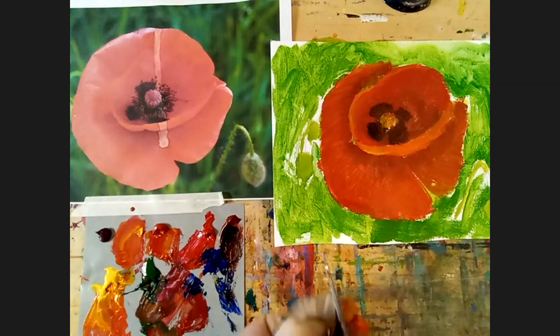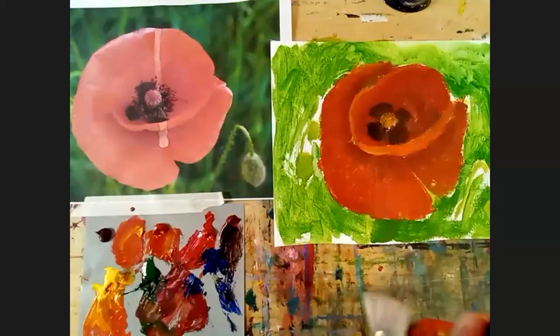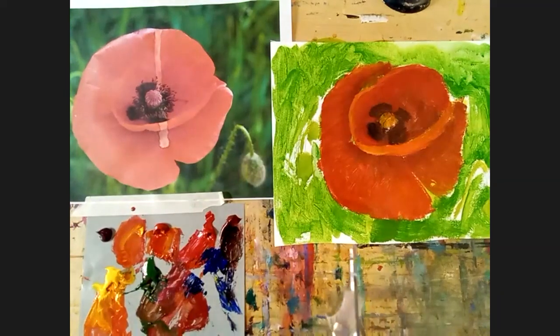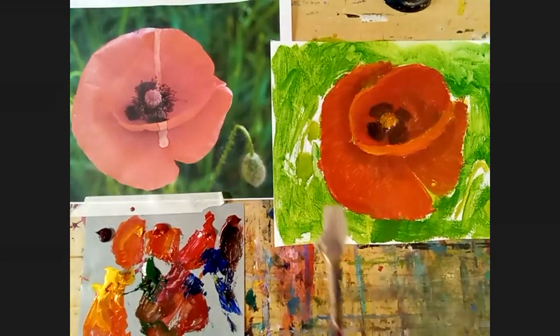Can we see you do it, please? Yeah, I'm doing it. But we can't see. Oh, you can? Oh, yes, I see. I beg your pardon. I'm looking in the wrong place. I'm going to cut it so it's narrower. There we go.